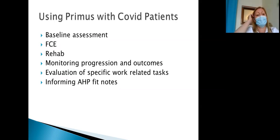So we have been asked to do some functional capacity evaluations. Some people now are 12 months down the line, if not a little bit more, from contracting COVID, and it starts to bring into question then capability. Do we need to look at redeployment? Is somebody capable of going back to the job that they did before? So I've used it quite a bit in that sense, and also just for ourselves prior to workplace assessment, potentially trying to establish somebody's functional capacity in relation to their job. So as always, we use it as part of rehabilitation.